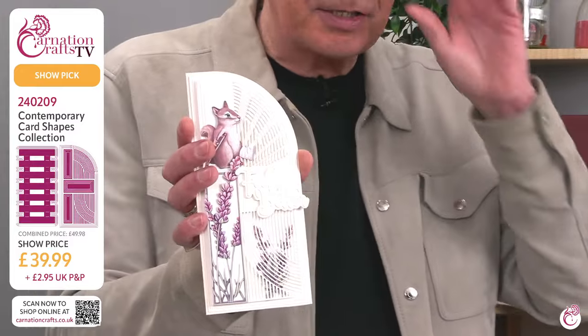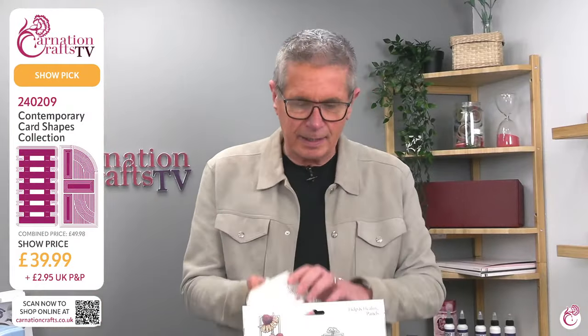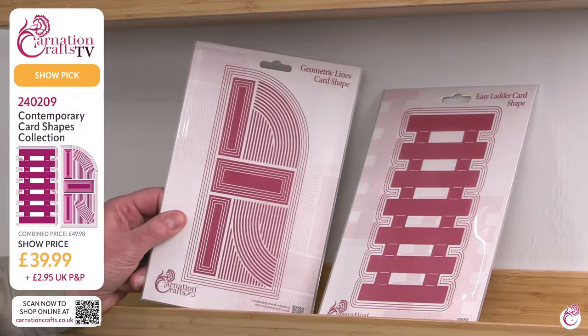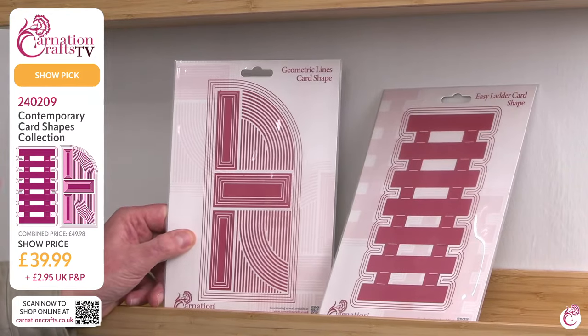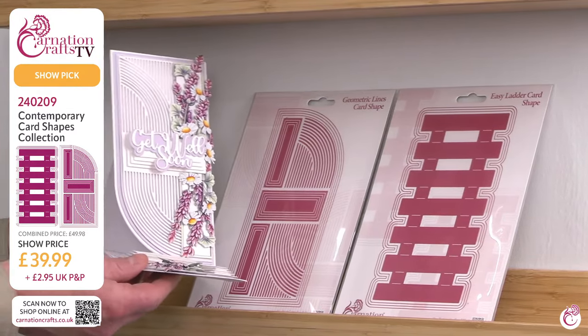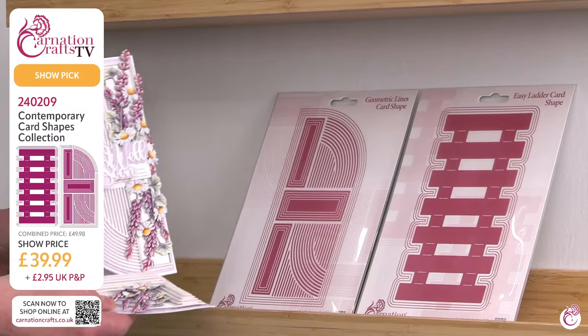Now what Taz has done, she's put on the screen for you the contemporary card shapes. Now this works really well with the main collection too. The one that really gets me excited is the geometric lines. I love that. It looks a little bit like a jukebox possibly as well, but you've got so many elements. If I just show you again with that card that I showed you, that 3D one, this one here. I mean, look at that. From that die set, this sort of easel card is what you can achieve. That is just really special. Isn't that gorgeous? So that's the sort of thing you can do with this.